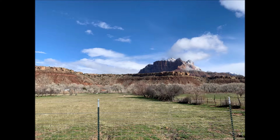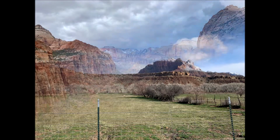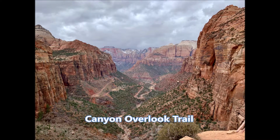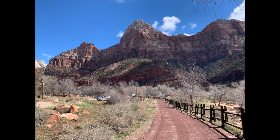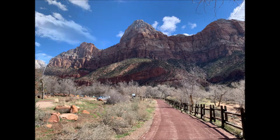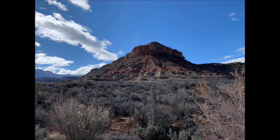The road is very well maintained, and it's just up the Zion Mount Carmel Junction Highway, which I'm pretty sure you can get into with a park pass. The drive itself is one of the most scenic drives in America, and I would totally recommend it for many purposes as well. The east side of the park is also home to the Canyon Observation Point, which is one of the best short hikes of the park.